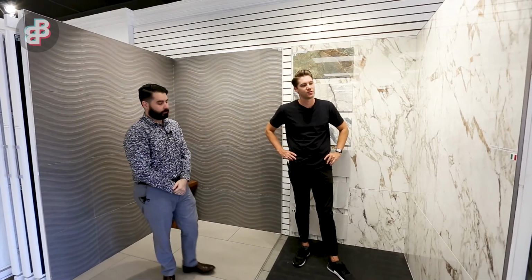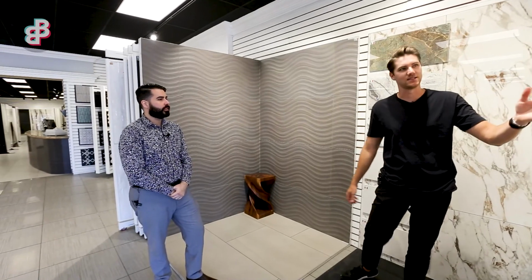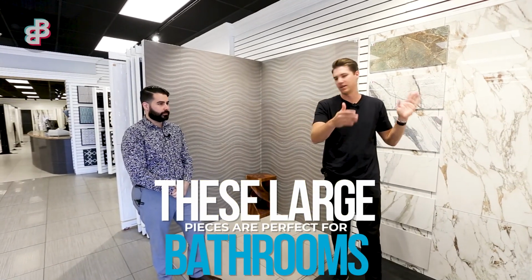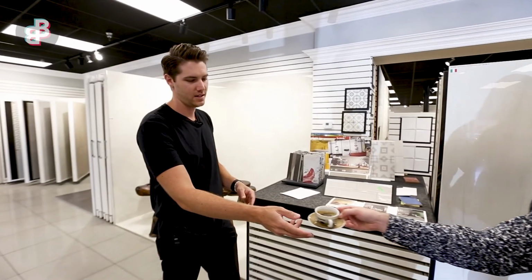That's actually something very interesting because I've never thought that a tile's been created for the application in mind. Absolutely. But that's exactly what this is. It's supposed to fit perfectly on your shower walls, give you nice clean seams, and fit exactly in those parameters. So very, very cool. Thank you so much.